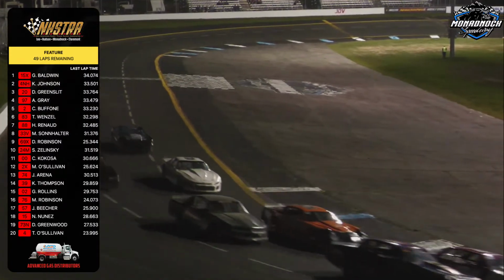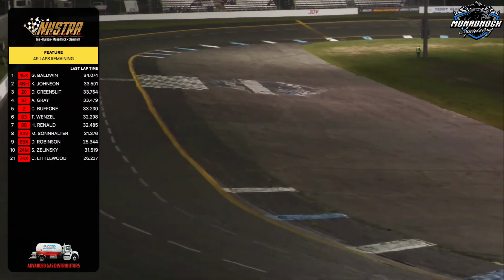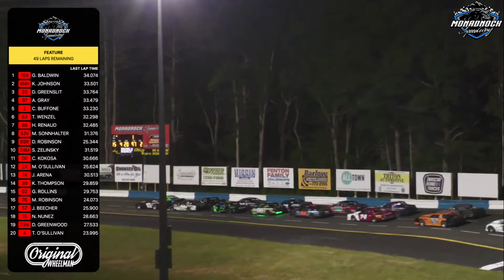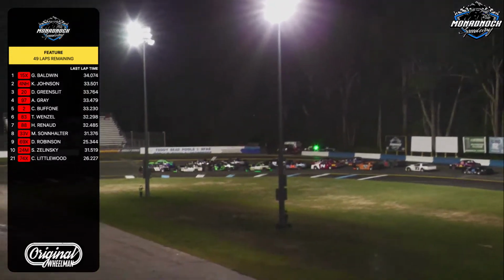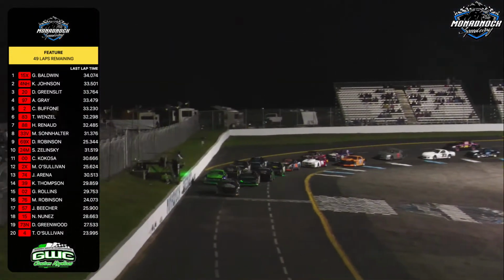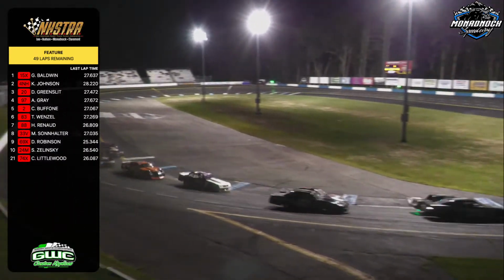Coco, a dirt track driver, Cody here, Coco, joining us as a rookie this season here at the High Banks and on asphalt. Here they come. They're setting the pace. Baldwin, Johnson, who's going to take the green and jump to the front? It's Baldwin. And Greenslit taking the inside groove.